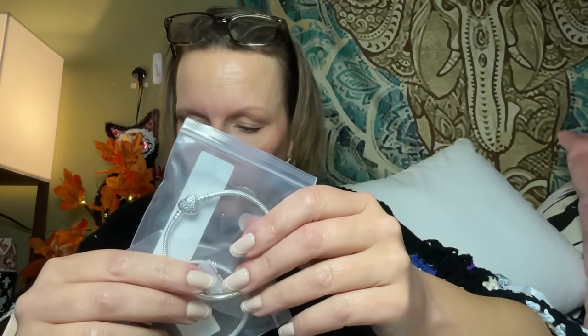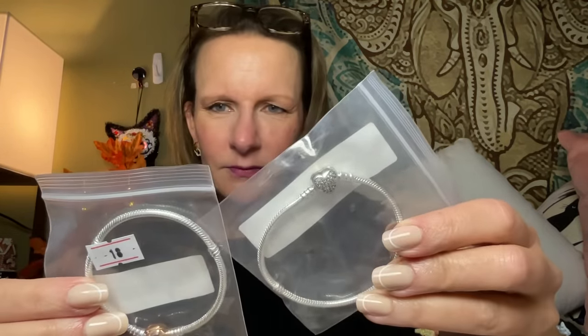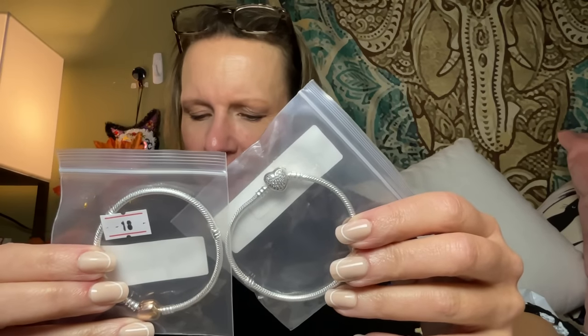7 inches. $3.07 and $5.97. The silver one is $5.97. Is that an acorn? Oh, it's a heart. Okay. Silver plated. Glittering crown. No, it's a heart. $5.97. I don't know. I'll be making bracelets for everybody. Maybe I'll send you a bracelet.